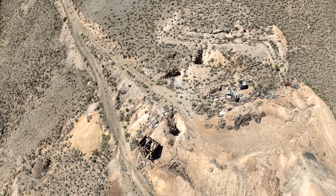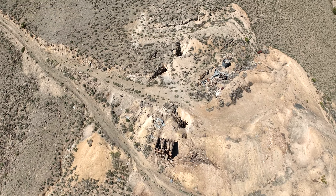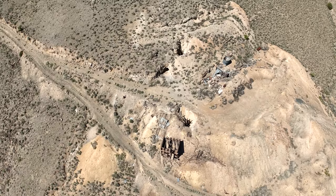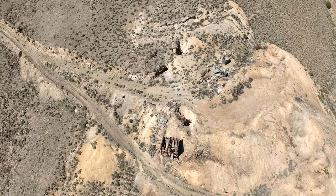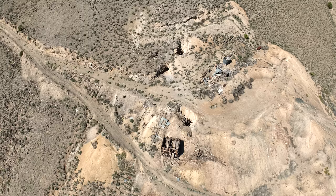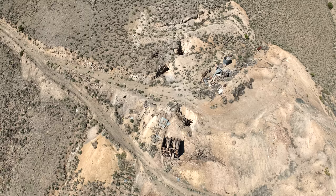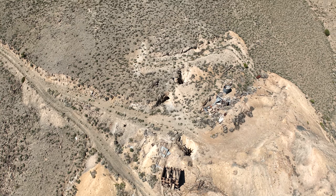But, see that right over there? Okay, so let me point it out to you. You see the ore bin? At about the 1 o'clock position of the ore bin, we've got a vertical shaft. And at the 12 o'clock position, just above it, there is what appears to be a haulage adit. So we'll go down there and we'll get a closer look at that.